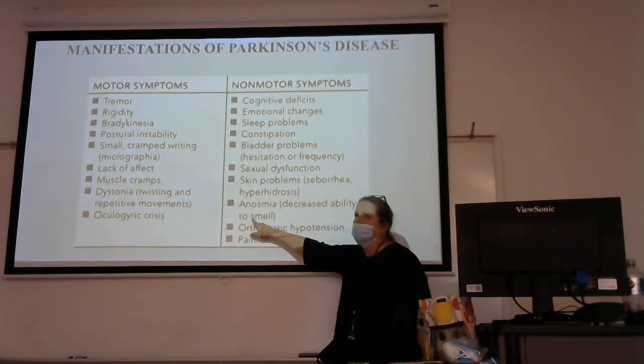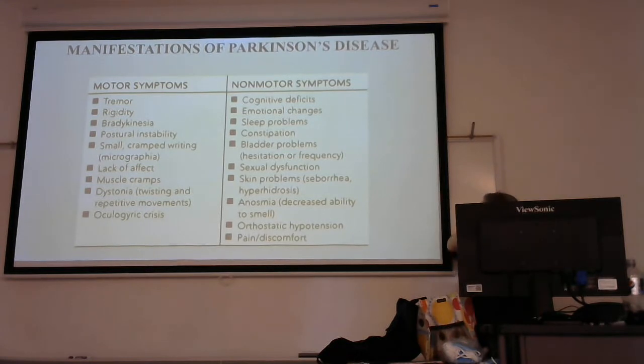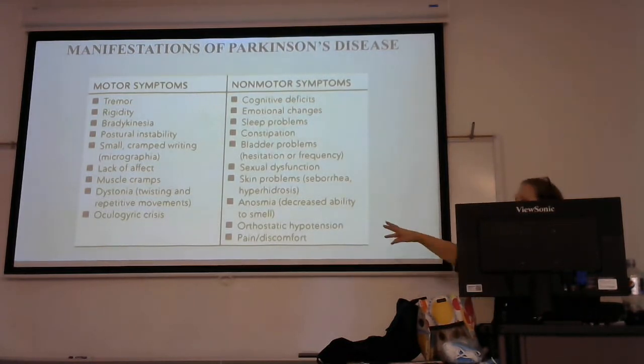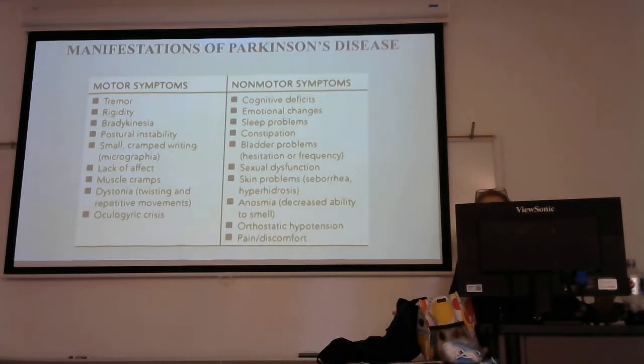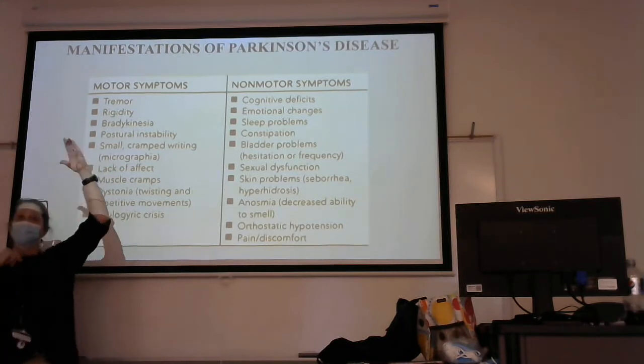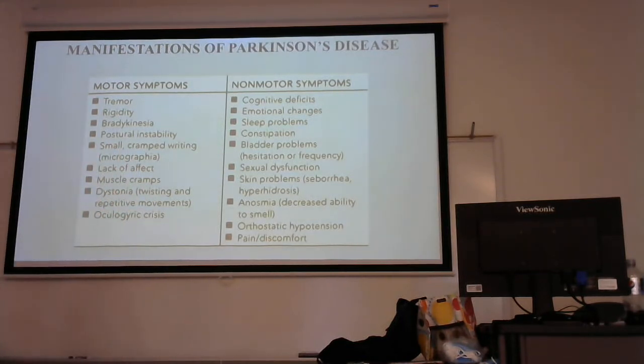Here's my decreased ability to smell. The orthostatic hypotension, pain and discomfort, which we get a little more of as we get older. They're more sensitive to that. Emotions, sleep problems, constipation. They're not walking out as much. Bladder, skin, all of those things. So it is a lot of motor, but also non-motor things as well.